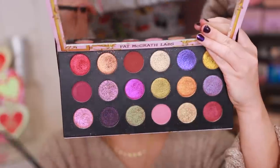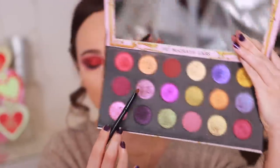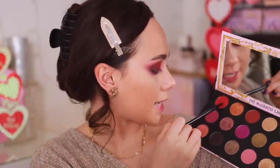Next up, we're gonna take this color right here with a small brush like this. Just taking that and coating that, and I'm gonna pop this like a grape soda color, the inner corner of the lower lash line. How pretty is that? And then one more thing, I'm going back into the red shade, and I'm gonna put this in the center of my eyelid to carry the warm tones down here.